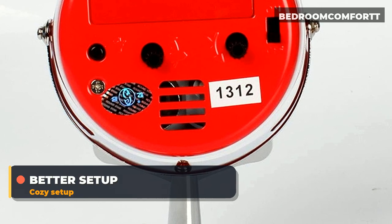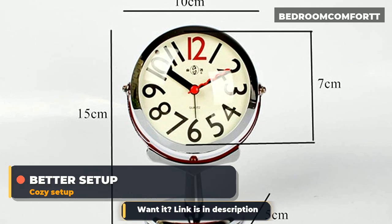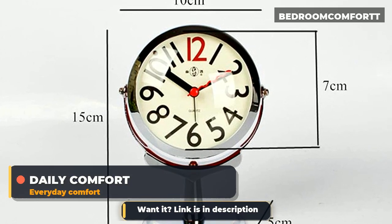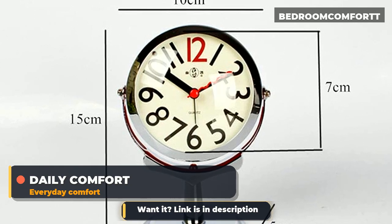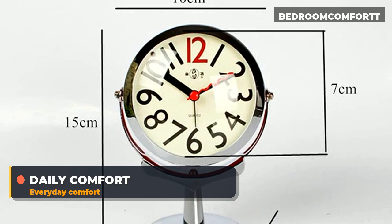I would still double-check the dimensions, color, and exact version before ordering, because bedroom products can look different depending on your space. My verdict: if you want a cozy home upgrade and the price makes sense, the office setup is a solid one to shortlist.